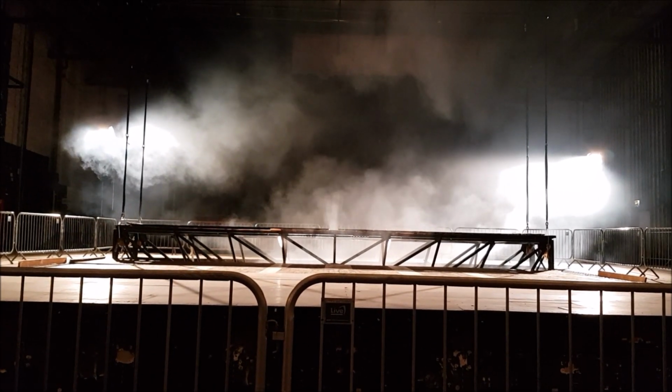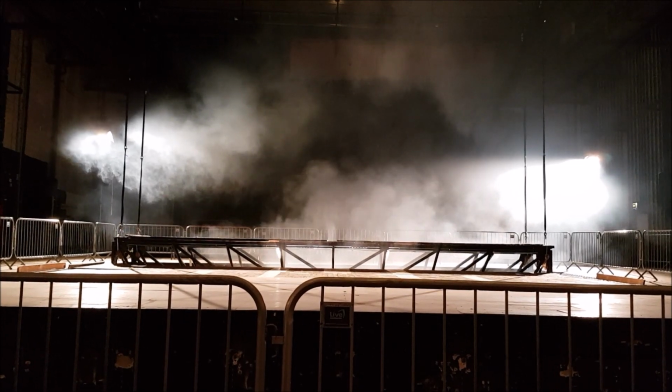Going back down to its dead at stage level.